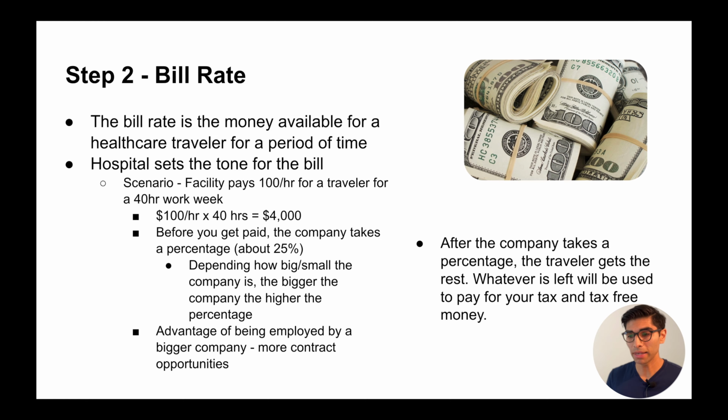Before you get paid, the company takes a percentage, about 25%. Now, depending on how big or small the company is, the bigger the company, the higher the percentage. The advantage of being employed by a bigger company is that you have more contracts, more opportunities. Now remember that the companies have to pay their overhead, they have to pay their staff, so this makes a lot of sense of why they have a specific cut.